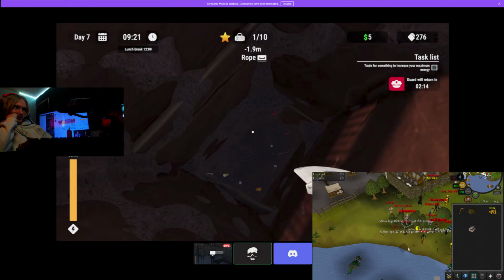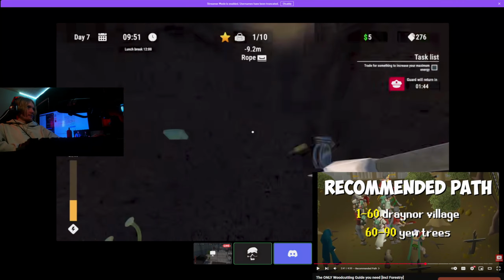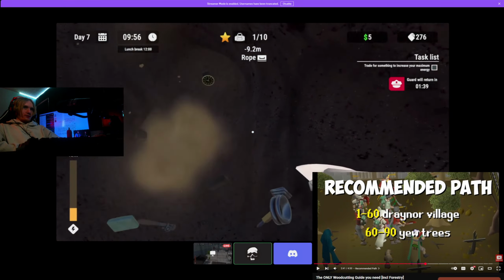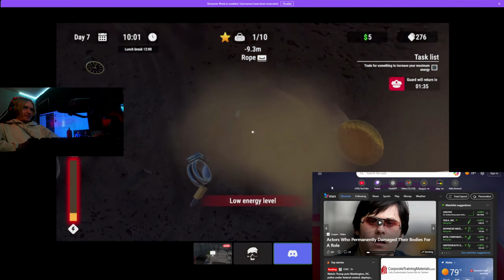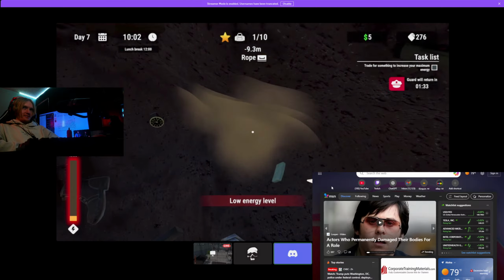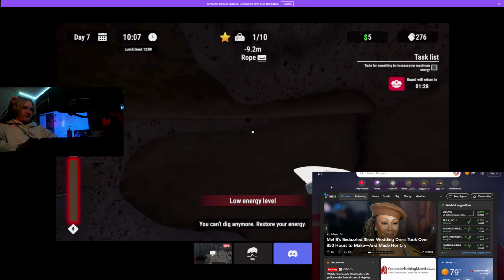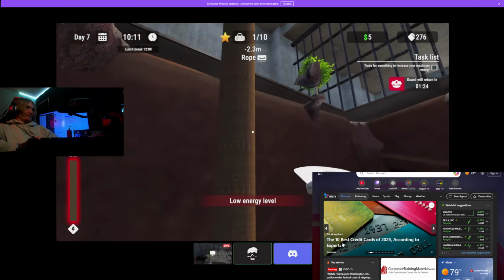Holy mother of God. What the flip flop? Oh my literal God. Legendary item on the table. What'd you say? You cut out for a million years? I had a legendary item on the table when he stole it without paying me. Damn. Are you starting to go sideways now? Yeah. Oh shit. You found the tunnel. I think so.